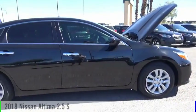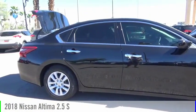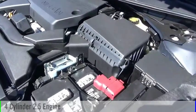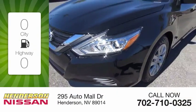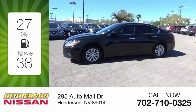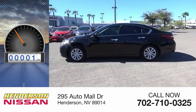Stop by and take a look at the 2018 Altima. This vehicle is powered by a front-wheel drive, 4-cylinder, 2.5-liter engine and comes with a continuously variable transmission. Great fuel efficiency saves you money by requiring fewer trips to the gas station. This vehicle has less than 100 miles.